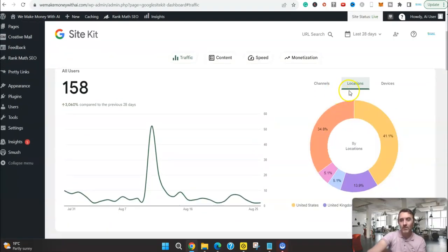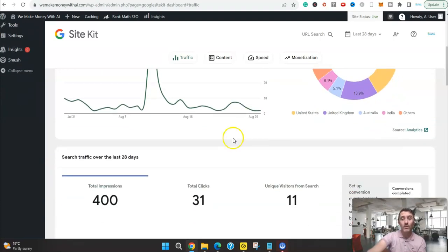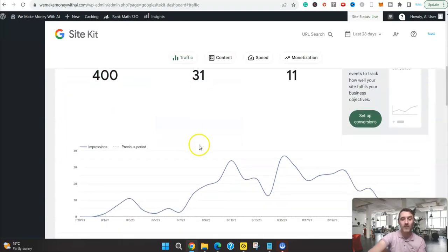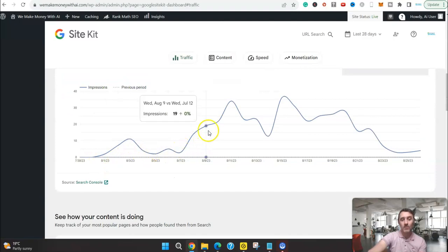If I come down here to locations, you can see at this moment in time, we have had visitors from the United States, United Kingdom, Australia, India, and other countries. We can also see over here, we've had 158 users on the website. And don't worry about this 3,000% growth, because in the previous 28 days we didn't have any numbers, okay? But it's straightforward and simple. And you can see down here, search traffic over the last 28 days. We've had 400 impressions. We've had 31 clicks on Google from the content. And you can scroll down here and see the numbers on here.